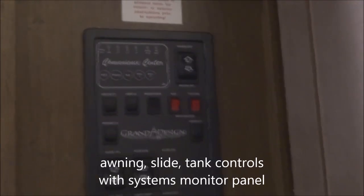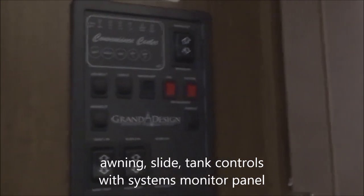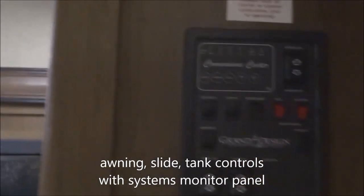Let's move along up around the corner here. Again, this is a 28-inch doorway here, a generous-sized doorway. Over here, you have some of your controls. This is where you have your controls for your awnings and slide-outs, as well as the gas and electric controls for your water heater, and the water pump controls, and various lights in there as well.